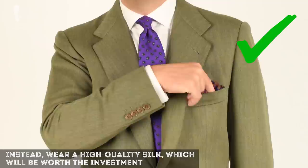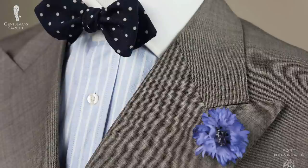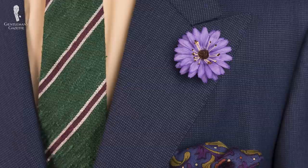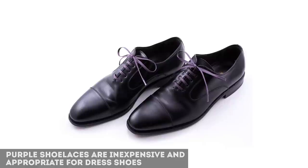There are also other accessories you could wear that incorporate purple as a color, such as a boutonniere or indeed shoelaces. Wearing a purple boutonniere is particularly nice because it reminds us that purple is indeed a naturally occurring color. And while most men probably don't consider changing the shoelaces in their shoes very often, this is also a particularly smart way to incorporate different colors into your outfit.